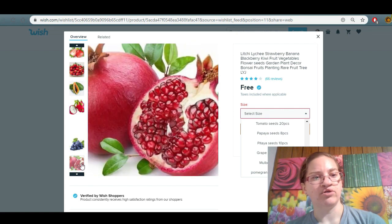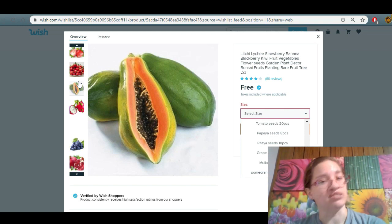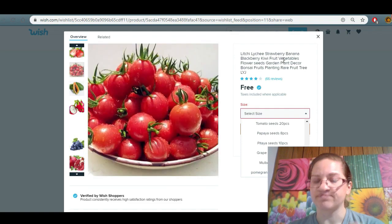Now, whether you get the exact one that you ordered remains to be seen because it is Wish and there's a precedence for what you ordered not being the thing that you receive. But it is promising.